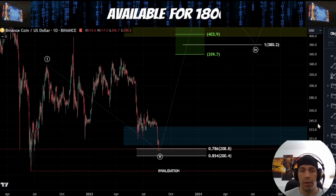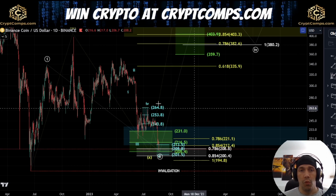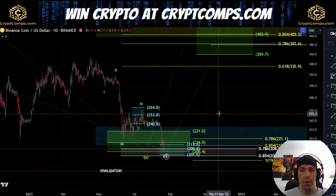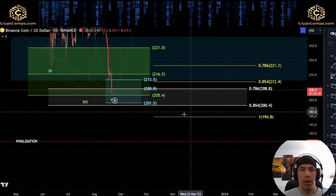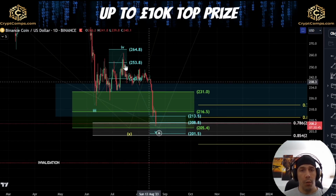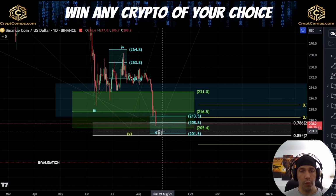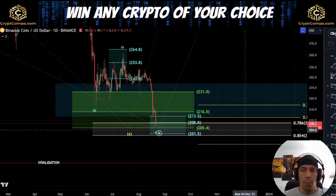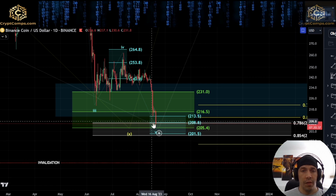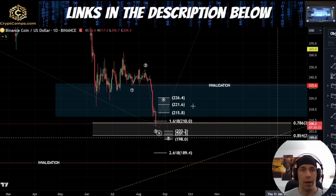Within this idea, what we'd be saying is that this last leg over here is a 5-wave move, and what we'd be looking for as a target area would be lower down here towards this 213 to this 201 level. We have come down into this zone, and it is possible that we could look for a reversal, but we do need to bear in mind that there is potential that this move is also not completed. So we're going to go over that idea here.